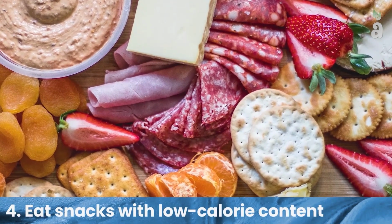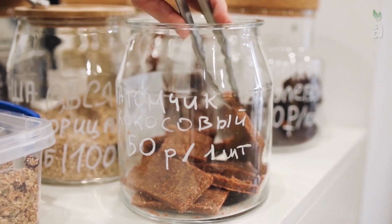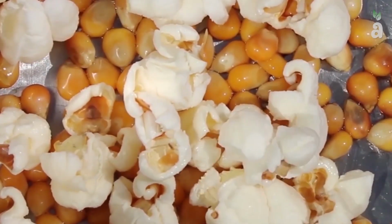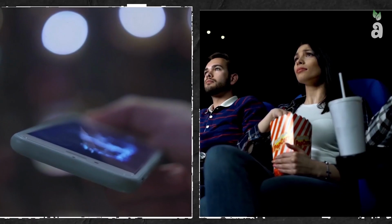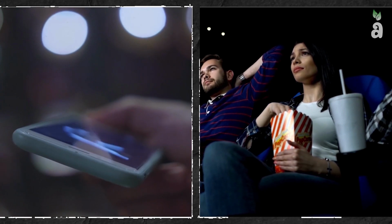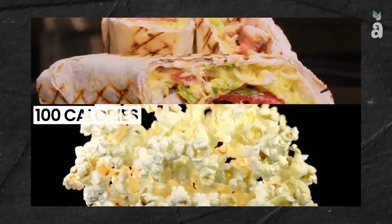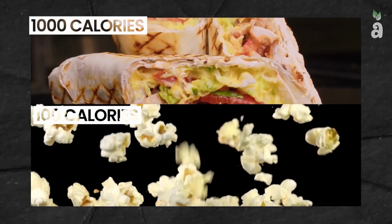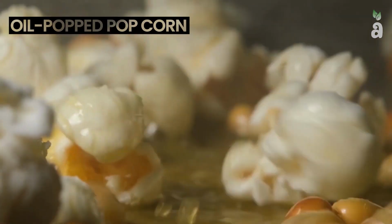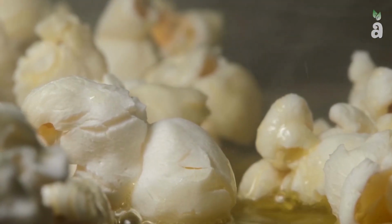Number 4. Eat snacks with low-calorie content. Instead of getting rid of the snacks altogether, a very practical method is the consumption of snacks with very little calorie content. A very common example is popcorn. So the next time you are binge-watching a series on your weekends or at a cinema to watch a blockbuster, you should choose wisely. A whole cup of popcorn contains just 100 calories, as opposed to the 1,000 calories present in a wrap of shawarma. Also, try to avoid oil-popped popcorn, as it contains higher calorie content. Popcorn is also cheaper when compared to other movie snacks.